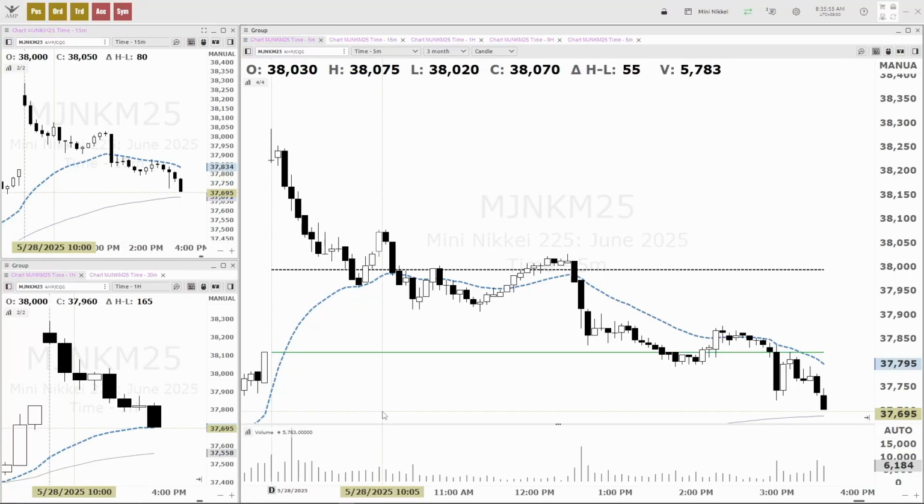This will be a quick price action review of the Mini Nikkei futures based on Brooks price action trading. Today was a big gap up day, which led to an eventual closure. This green line here is yesterday's high. The first three bars of the day are the pre-market bars, which set the precedent for the day, being a big reversal bar on the 15-minute chart.